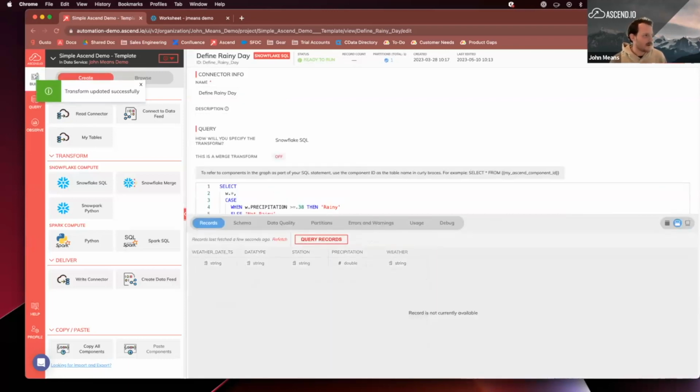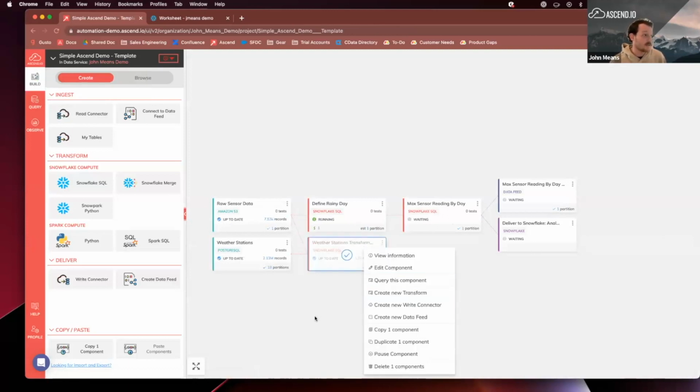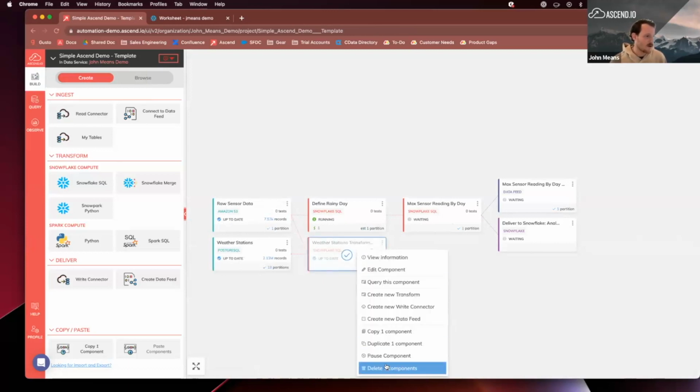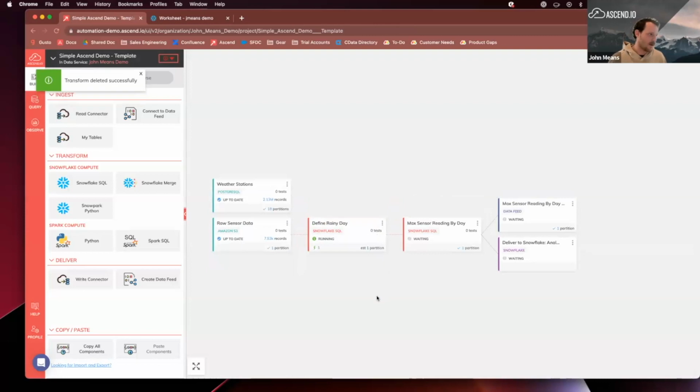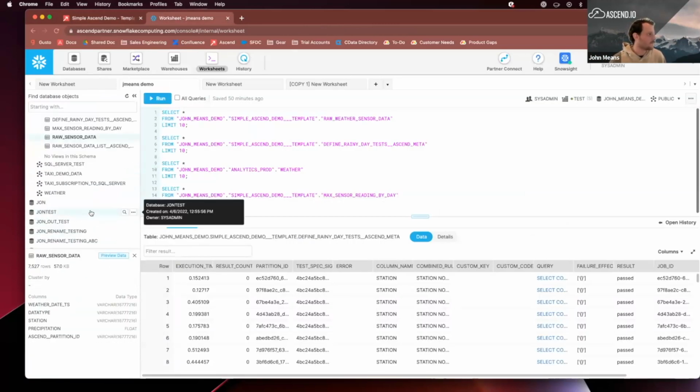And so if I come back to the DAG, you can see here was our original flow. And let's just delete weather stations transform and weather stations. And so let's say I want to undo these changes, remove some items. We're changing the pipeline. Maybe we're consolidating things, whatever you're doing. Let's delete these two. And now let's come back into Snowflake and refresh this.